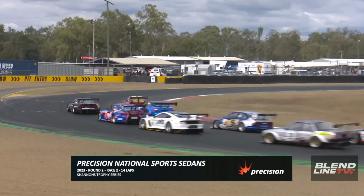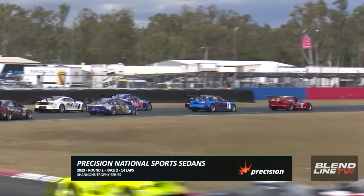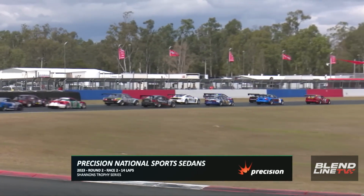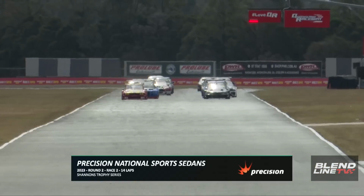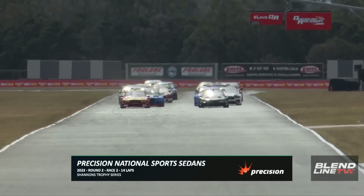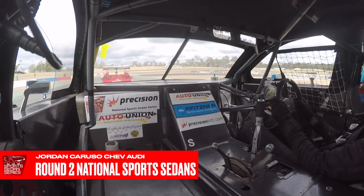Ash Jarvis leading the championship coming into this round. Tony Coutts, Garry, Michael Robinson in the 32. Humphrey in that big menacing Falcon. Then we go back to another Falcon of Donnelly there as well. Duggan in the Aston, and away we go for race 2 of the weekend.